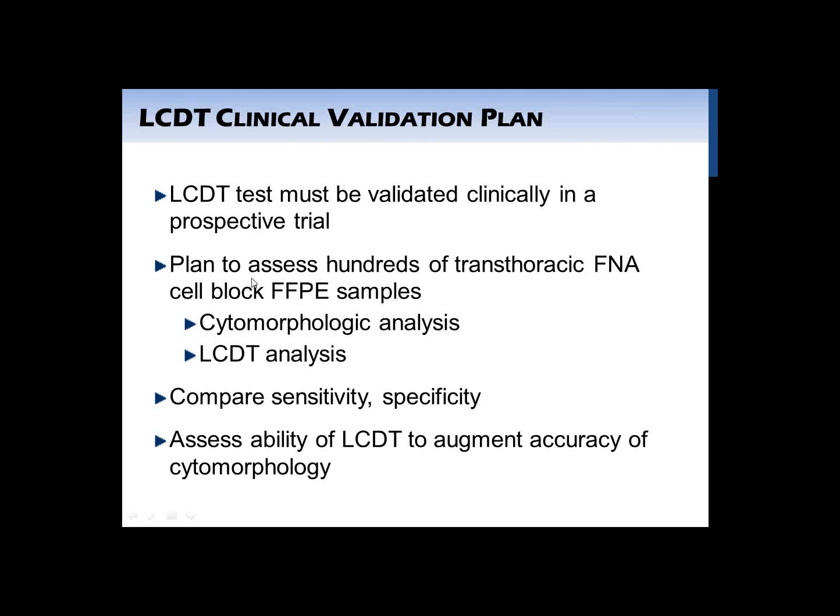In a prospective trial, we plan to assess hundreds of transthoracic FNA cell block FFPE samples. We'll compare the LCDT analysis to the cytomorphic analysis and compare sensitivity and specificity, and assess the ability of the LCDT not to replace, but to augment the accuracy of cytomorphology.